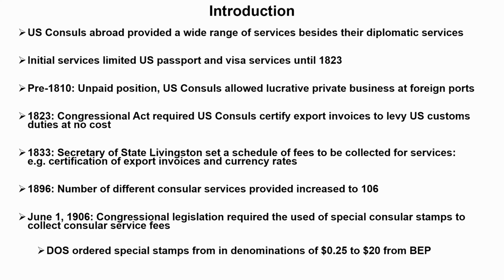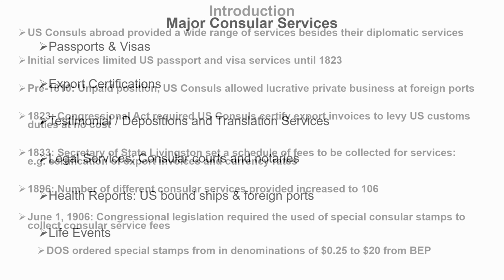The range of services began to increase and went all the way up to over 100 services by 1896. And then, on June 1, 1906, there was congressional legislation that required and directed the Department of State to issue and use special consular stamps to collect these fees and affix those stamps on the documents. That continued until 1944. And the denominations of issues were as little as 25 cents to $20 from the Bureau of Engraving and Printing.